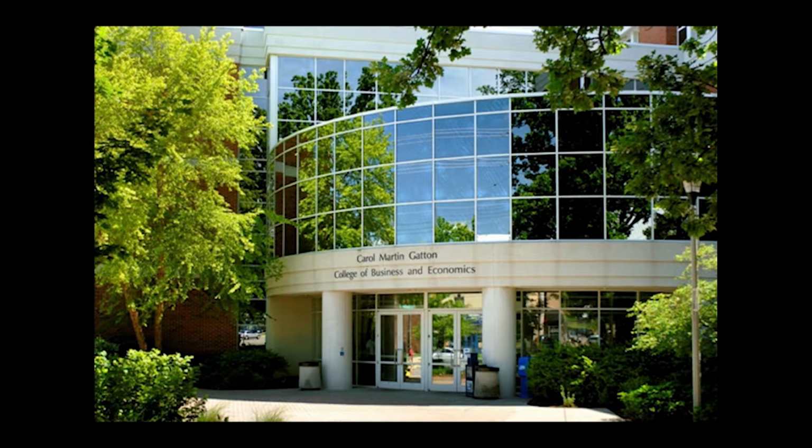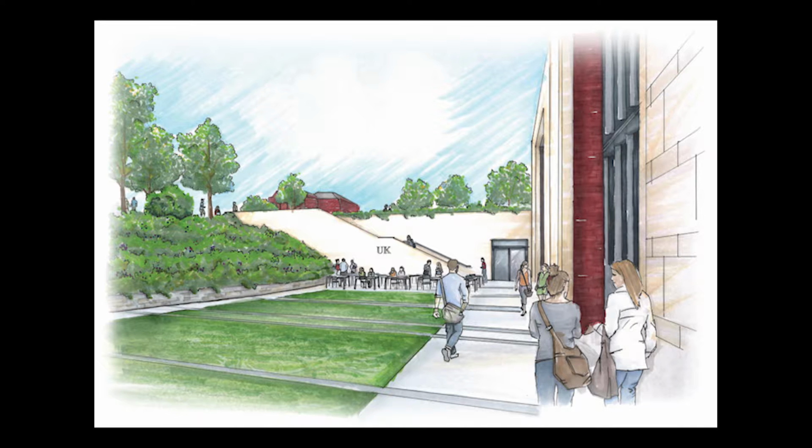The Gatton College of Business and Economics is one of the newest buildings here at the University of Kentucky. Both students and staff are proud of the massive 210,000 square foot building that cost nearly $65 million to construct. Right outside of the building, there is a garden plaza that has a very functional layout.